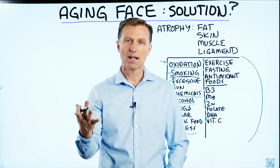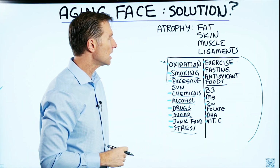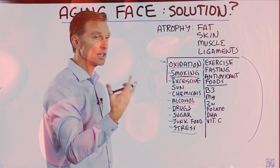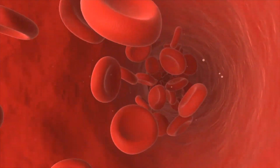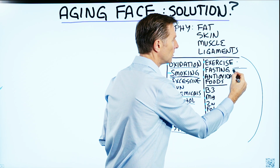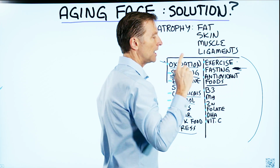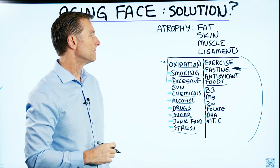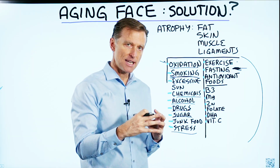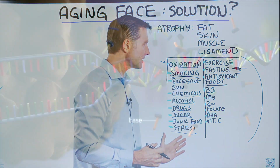Regular exercise, okay? Regular exercise that will counter this. Regular exercise will provide a lot of oxygen to the lungs, to the tissues. It will slow down the aging process, especially on your face, because it's going to drive blood flow into the tissues. Fasting, very, very powerful. I've done other videos on this. In fact, I'm going to put a link down below. But fasting will do two things. It'll increase your antioxidant network to counter some of this stuff right here.